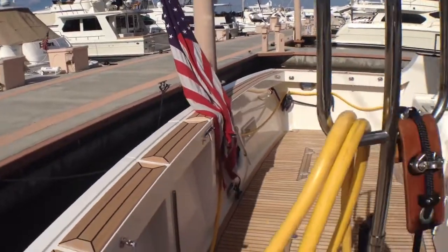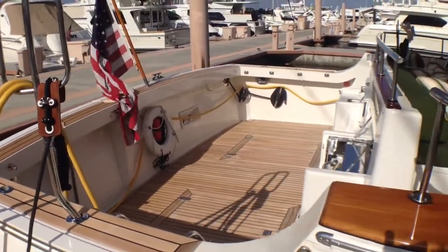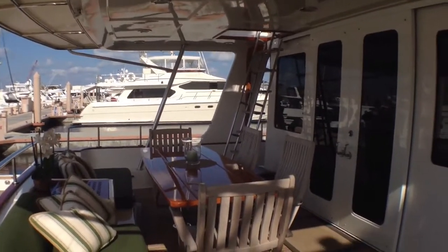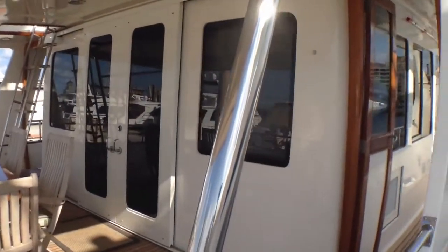Nice aft deck area here as well, up on the main deck aft. Nice dining table. The table here has a leaf on either side that folds out when it's in use, and it's folded out there now, and it can fold back away when it's not in use.